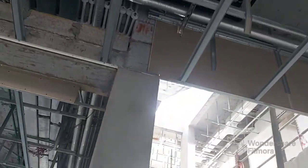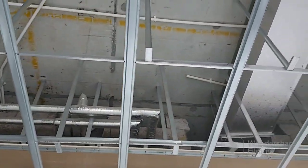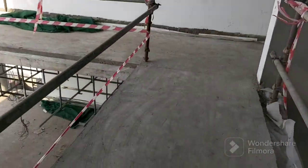Okay, guys, from my last video, I have no video going to the first level or the second level, guys. So I will try to share with you the first level here. This is the access, the stairs going to the first level. Okay, guys, this is the first level area. Same as the ground area, the activity is the same. Plumbing, electrical, the ducting, the ceiling. All of the edges, guys, have protection.